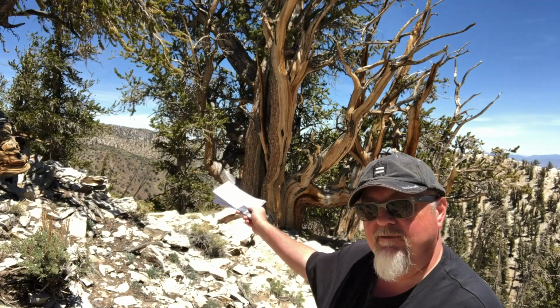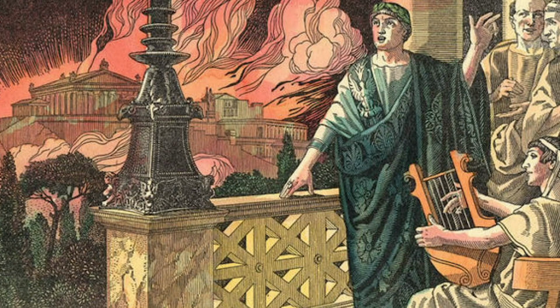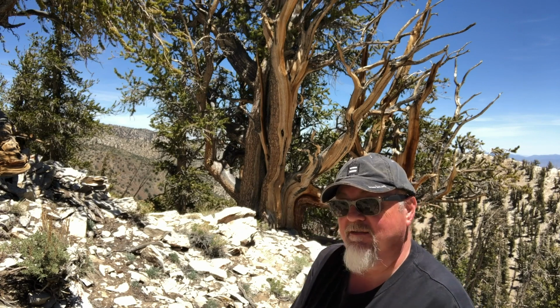This tree, the Roman Empire rose and fell during the lifetime of this tree. It's still here. The Roman Empire is not. My money's on the tree. There are thousands of such trees.